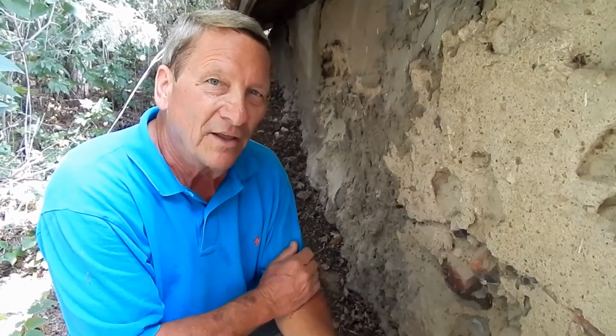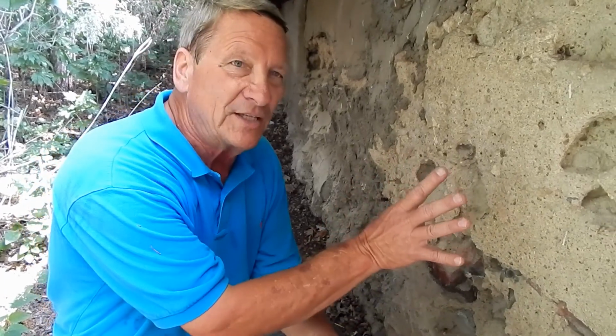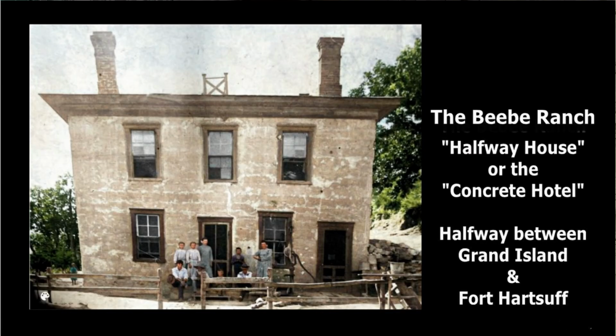This was the halfway point between Grand Island and Fort Hartsuff. It was 80 miles, and they couldn't do that in one day with horses and wagons. So this was the halfway point. They called this the Concrete Hotel or the Halfway House or the Beebe Ranch. Doc Joseph Beebe had built this after he got done supplying the lime to build Fort Hartsuff. He built this 2-story hotel.